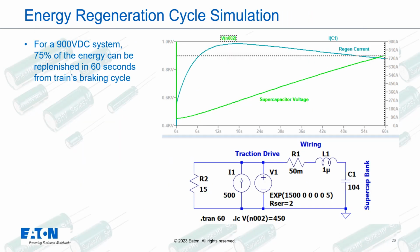Shown here is the simulation of capturing the regenerated power from the train braking system. Using the design criteria mentioned on the previous slides, that is, 500 kilowatts of power is available for 60 seconds from the braking, a bank of capacitors made up of 154 XLM modules can be topped off in 60 seconds. It is 75% of the total capacity of the bank.